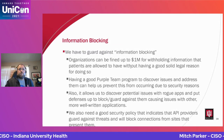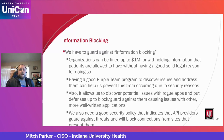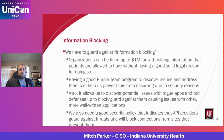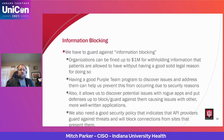So again, I bring up the point of information blocking. We have to guard against this because there's a potential for $1 million fines. And having a good purple team program in place helps us discover those issues and address them. We don't want to have information blocking for security or, more likely, denial of service reasons because of a badly coded app.